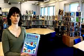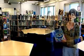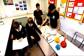This is 100 Science Experiments by Georgina and Kate Knighton, published by Usborne. It's full of science experiments for kids, and they're really enjoying it. The good thing about the experiments is that you can do them in the freedom of your own home without having any specific scientific equipment.